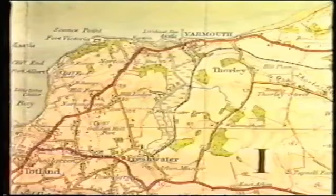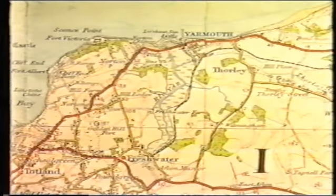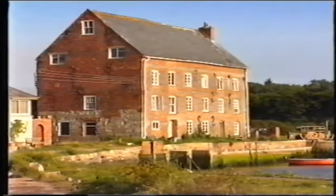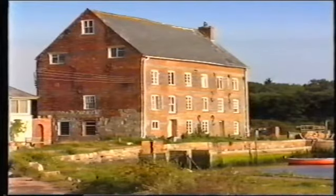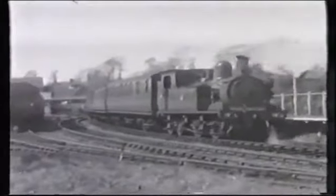Leaving Freshwater, the line turned to the north and ran along the marshy banks of the River Yar. After half a mile, it passed over Causeway Level Crossing before running round the back of the old tide mill and into Yarmouth Station. This valuable piece of cinefilm shows number 36 Carisbrooke setting back into Freshwater Station, and so enabling us to start the first part of our journey back to Newport.